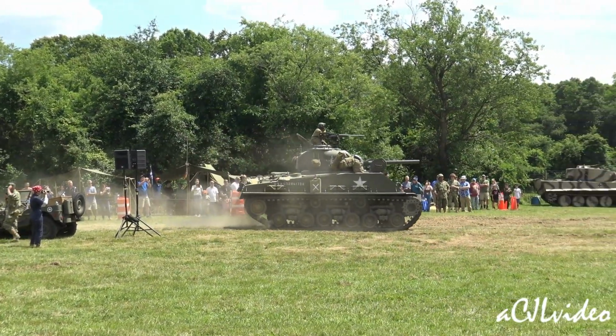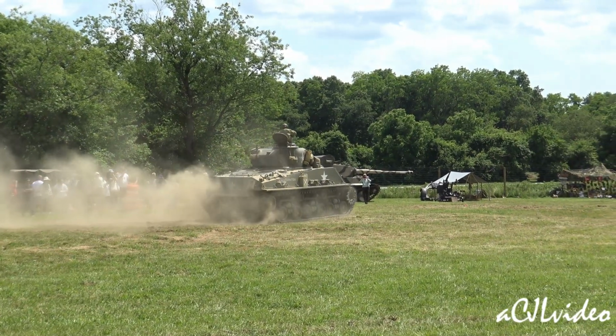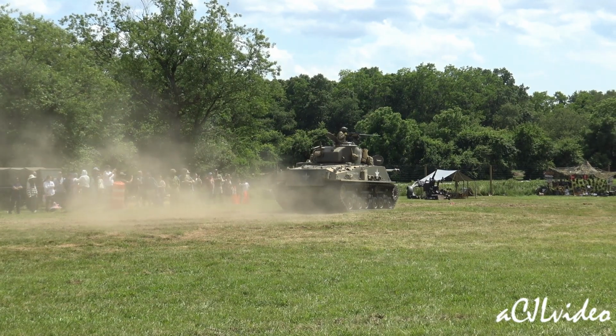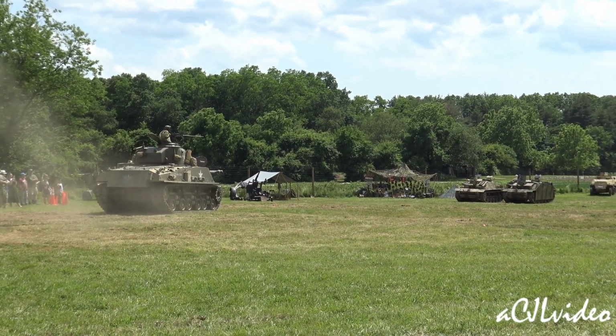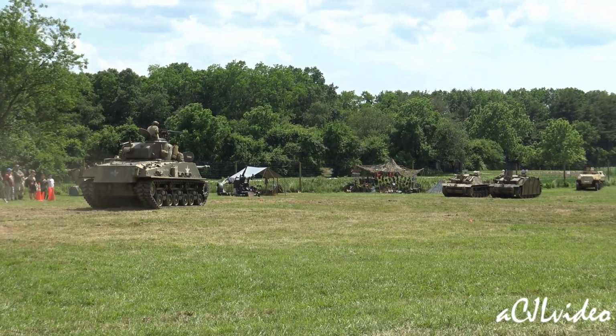This type of topography is very, very similar to what you would have seen in the Normandy area, as close as we can make it, so-called Bocage country. There's a fire from, it looks like an anti-tank gun to the left of the bunker, 37mm gun, Mach 40, I think.